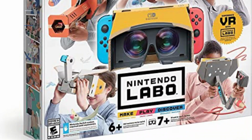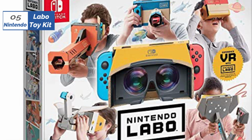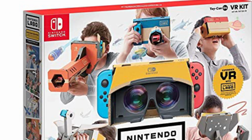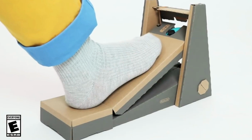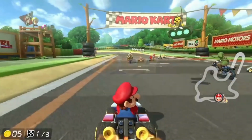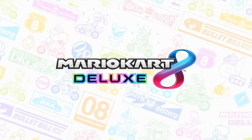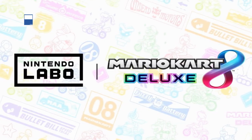Now, let's get started. At the 5th position of our list, we have Nintendo Labo Toy Kit, known as the best for Nintendo Switch available in 2023. The Nintendo Labo VR Kit isn't exactly virtual reality, at least not in the same sense as every other headset on this list. It's much more in the spirit of something like Google Cardboard, LEGOs, or even arcade games.